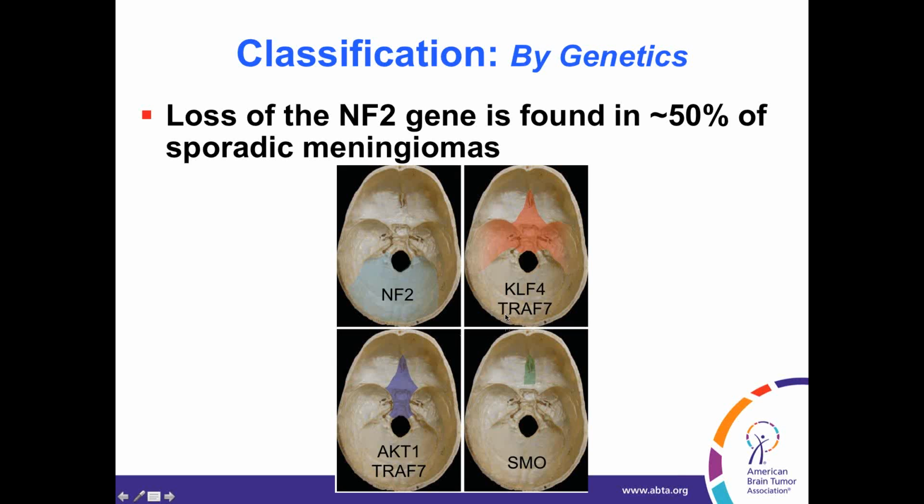Interestingly, a new study from last year has shown that you could predict the genetic defects that a meningioma has based on location. So for example, this is a skull looking from the top, and this orange area represents meningiomas in this region have mutations in these genes, and therefore location can determine gene defects and thus ultimately determine biologic therapies that might be given for those tumors. So this is cutting edge and soon will be used for treatment options.